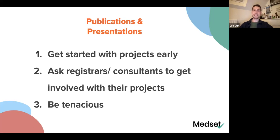And my final point would be to be tenacious. Often senior colleagues are busy, they've got a lot going on, they might have families and so on, and therefore publication isn't their priority. So you do have to be tenacious, don't let things slip through your fingers, just work hard, and don't give up, essentially, is the tip I'd give. So with regards to publications, get started early and keep at it, basically.